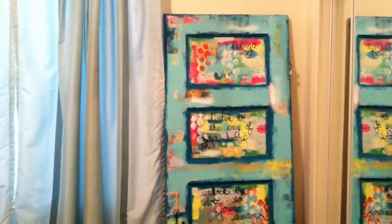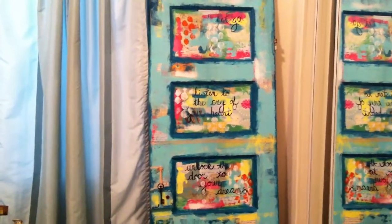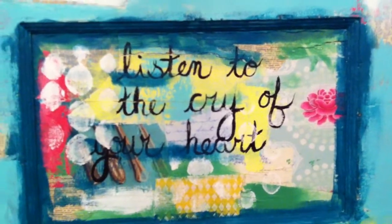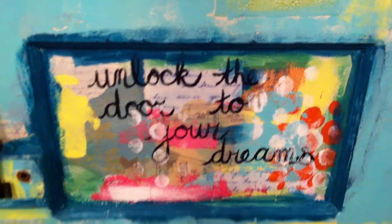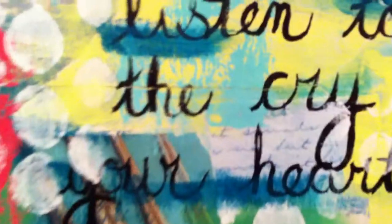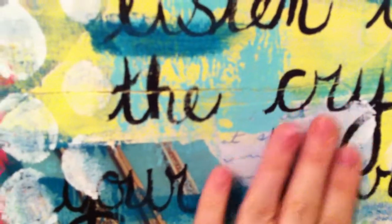First off is this door, and I found it at a salvage store. My parents actually got it for me. And I painted it and I collaged it and did all sorts of fun stuff for it for a show that I was doing. It's really one of my most favorite things that I've actually created. It's just really, really cool. You can see there's letters and stuff in here, and you can see the texture in the door. So that's one of my favorite things in my studio.